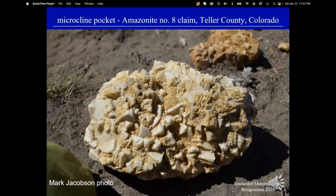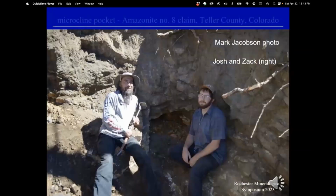Here's a close-up of the largest one, and as you can see, it's not Amazonite, it's just flesh-colored microcline with the uncleaned reddish lower luster material being coarse-grained albite overgrowths on the microclines. Here we are, the 2 of them sitting in the pit while they're still digging, and as you can, in a little bit dark, you can see the open pocket between the two of them.